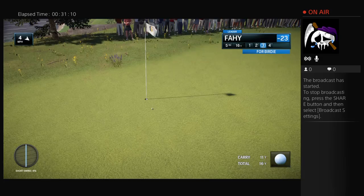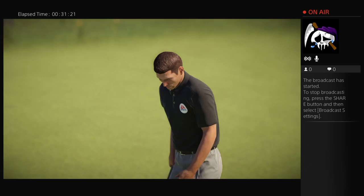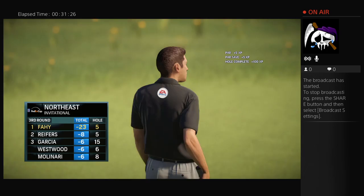Solid play, heart of the green. Different day, different hole. Made bogey yesterday. He'll do better this time, it looks like. Good work right there. He'll settle for par.